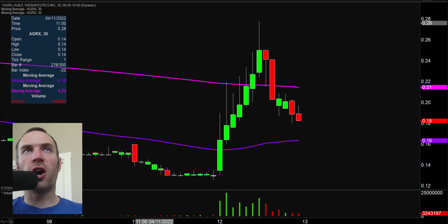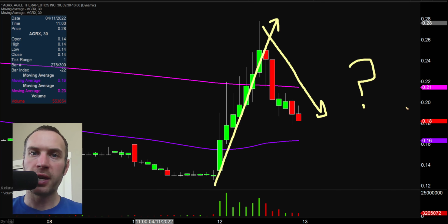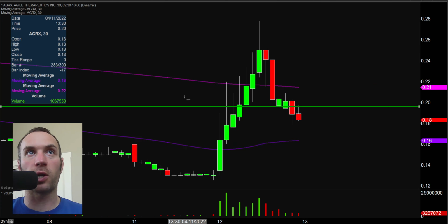Next one, AGRX. Don't mean to state the obvious, but just to set up the general context here. Very clearly, nice move here. Good, strong move. Now the price is pulling back. So this all starts with, okay, was today's movement genuinely strong? Is this the start of something bigger? Or is this just some sort of one-day wonder, where it pops and then goes right back to where it was? And I have no idea. But by using charts, we can make answering that question very straightforward.